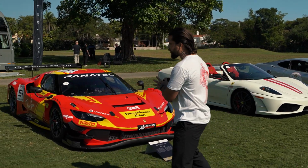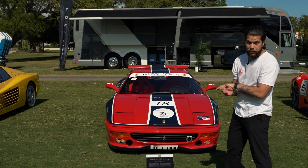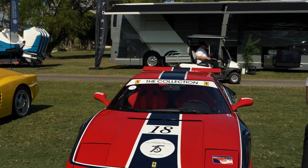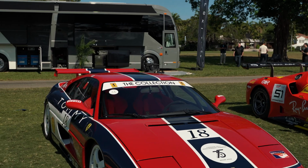Here we have a 296 challenge, keeping on with a motorsport trend look. And finally, I have the F355 challenge over here. Also, another insane racing Ferrari.